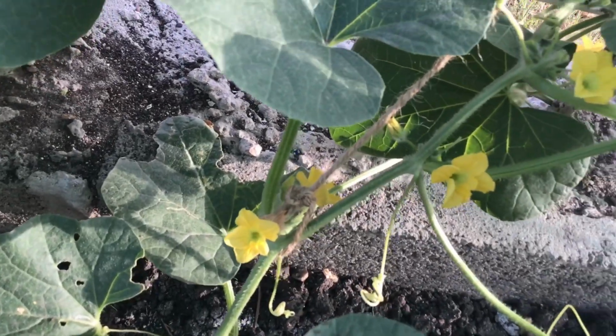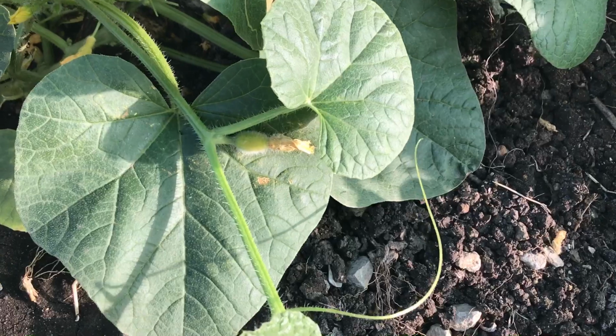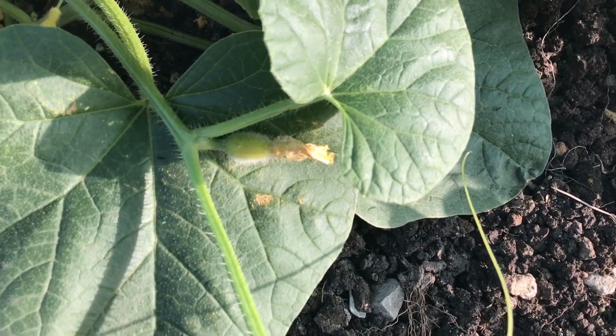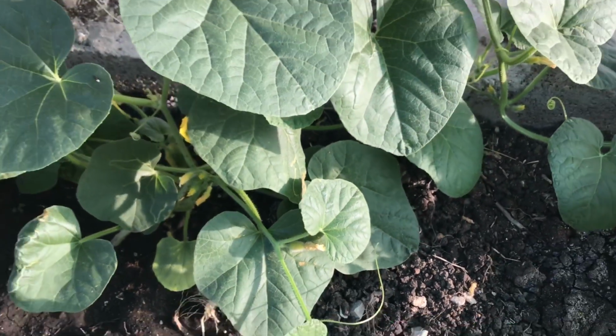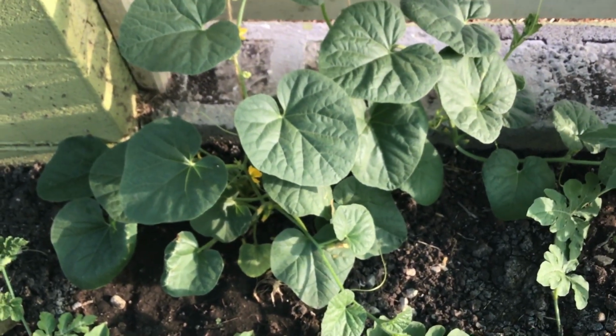I don't know that this one is particularly. Let me see if I can find one that is. This is a little melon here. So after the flower goes, it's fertilised and then it starts to swell up like the cucumbers. But they're going to end up melons. All these plants are quite related to each other, I think.